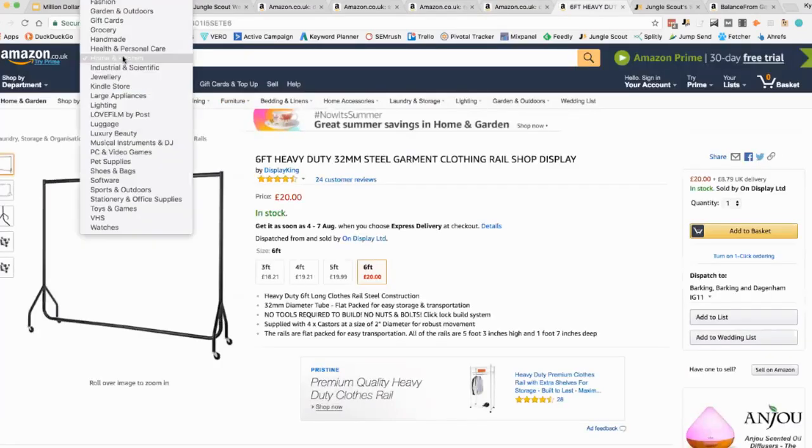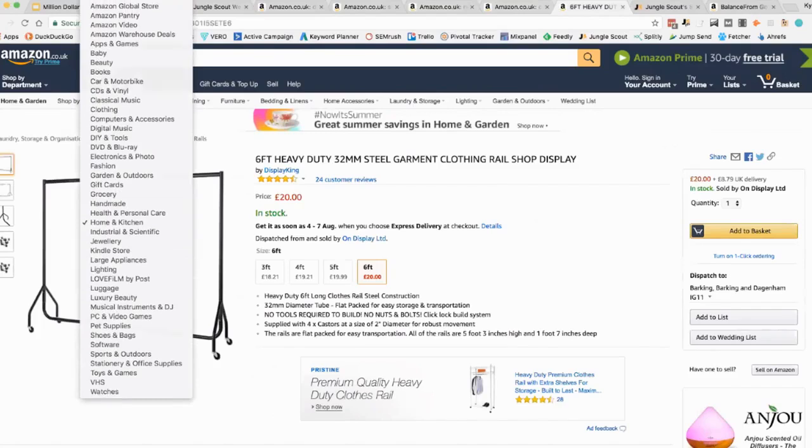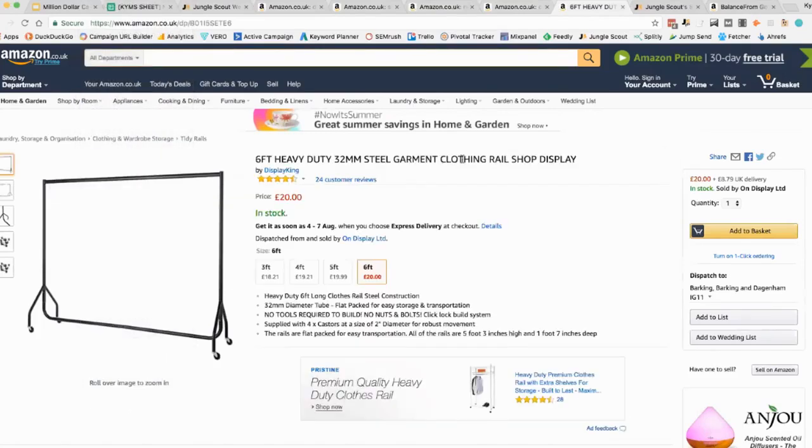So this was a clothing rail. This one's pretty big and it looks like it's kind of marketed towards a store or a shop rather than, I said the American and the English there.